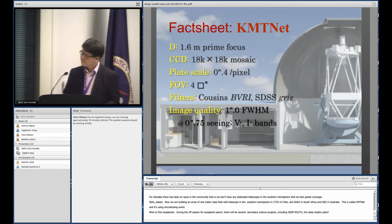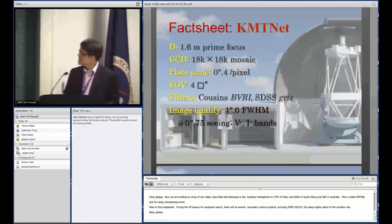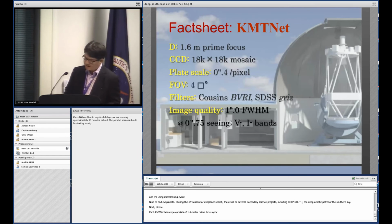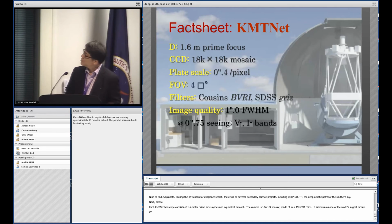Each KMTNet telescope consists of 1.6 meter prime focus optics and an equatorial mount. The camera is an 18K mosaic CCD made of four 9K CCD chips. It is known as one of the world's largest mosaic CCDs at present. The plate scale is 0.4 arcseconds per pixel, and the resultant field of view is 4 square degrees.